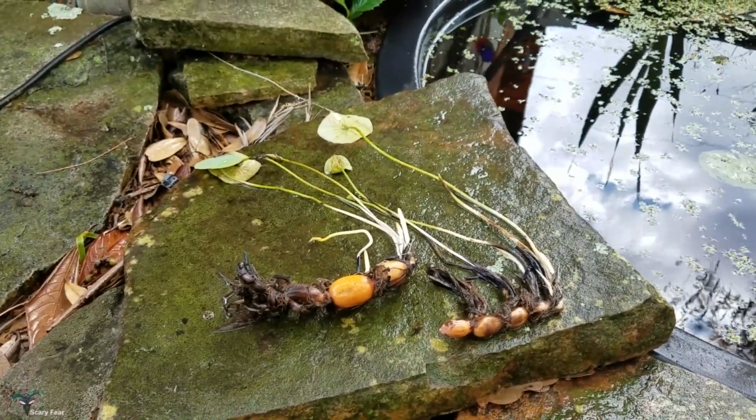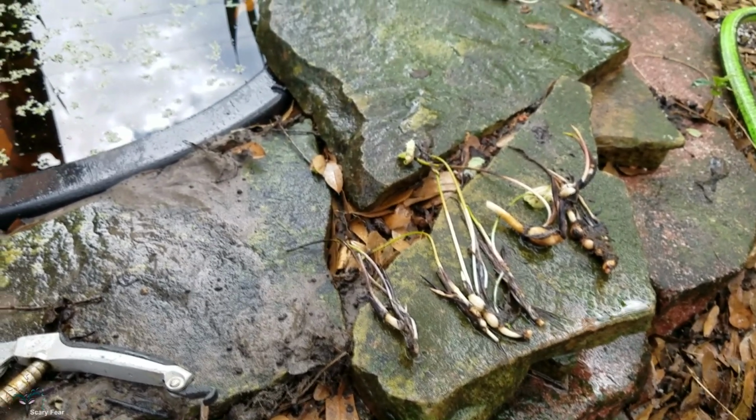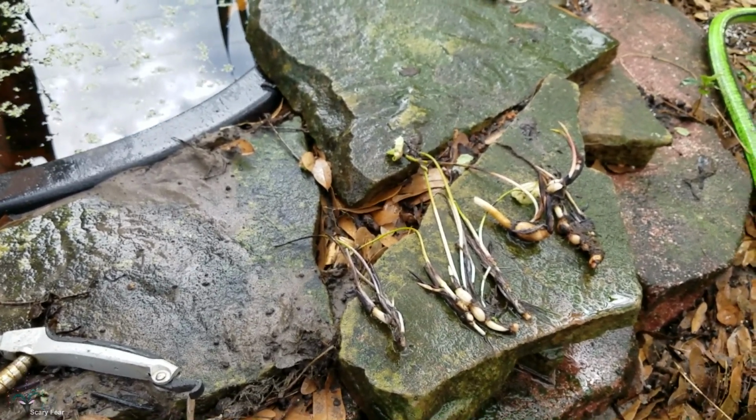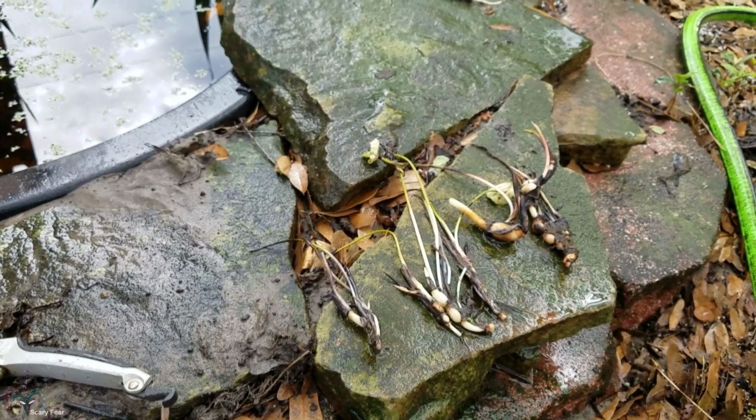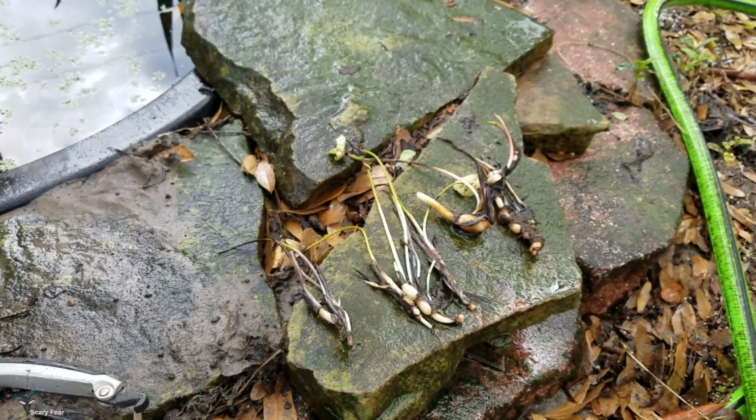These are the two I'm going to keep for my pot. And these are the ones I'm going to, I don't know what I'm going to do. Put them somewhere else. I think they're too little to sell. So I'll just keep them growing. Next year maybe.